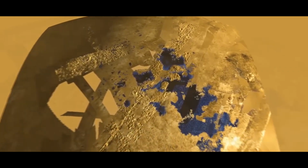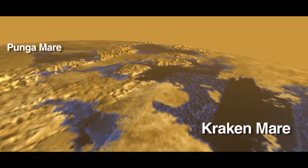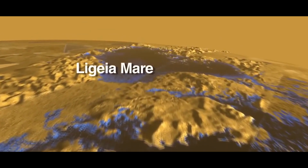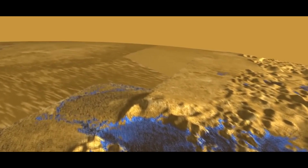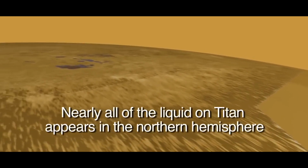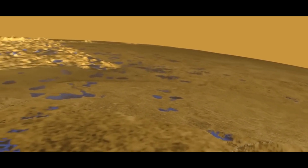And when Huygens landed on the surface, it was able to take the first images of the surface and see kind of pebbles of water ice strewn around. It looked like kind of an icy desert. The lakes and the mountains and the channels and the dunes and all of those regions and areas that remind us of what we have on Earth, but with completely different materials.